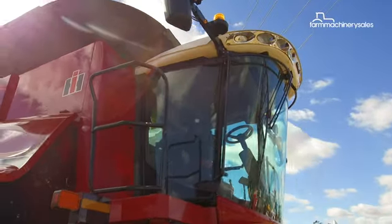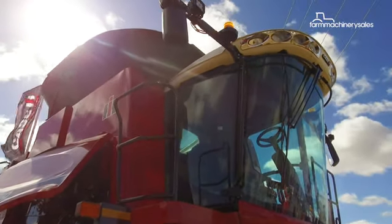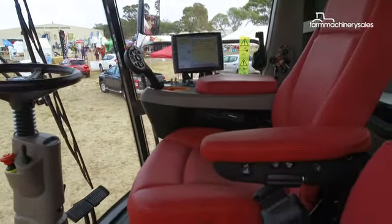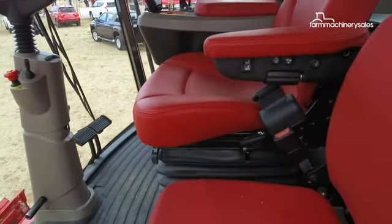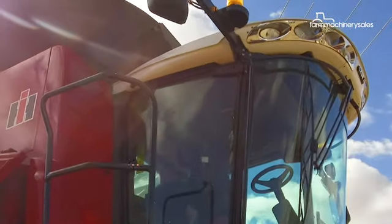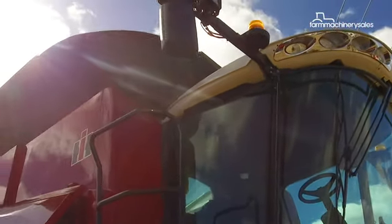A spacious and comfortable cab completes the impressive package. All of these limited edition units come with a ventilated leather seat, with great legroom in there. All of the units have LED distance lights as standard, and HID lights in the roof. So a very good lighting package coming as standard on the machine.